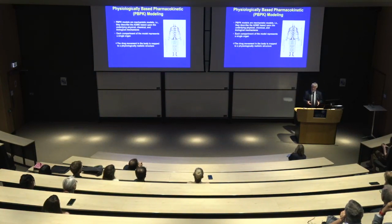That we're using nowadays. So we have now a way of using the physiology to think about, can we predict what happens during the different stages of pregnancy, or when you get 85 plus in age, can we predict how the medications are handled? And this slide shows you that PBPK models are mechanistic models, so they describe the absorption, distribution, metabolism and elimination based upon the underlying physical, chemical and biological mechanisms. Each compartment of the model represents a single organ, as you can see. We always think simple, liver, kidney, that's it. No, all organs have a role.